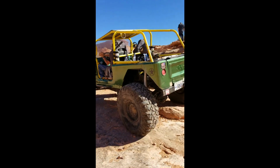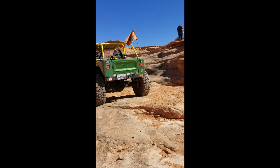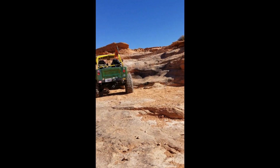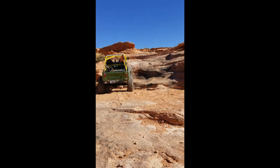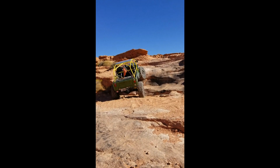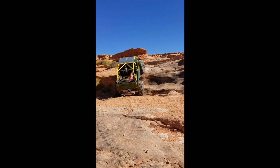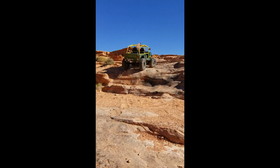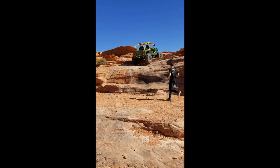This is David Adams in his green Jeep. If you ever watched Truck Night in America, last season you might have seen David in one of the episodes, and his green Jeep. Nice driving.